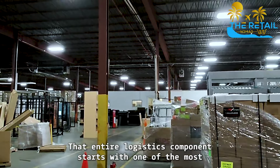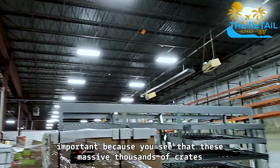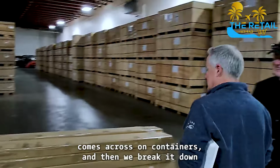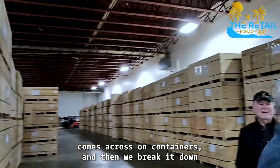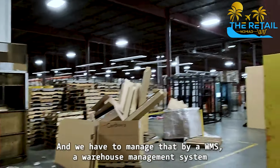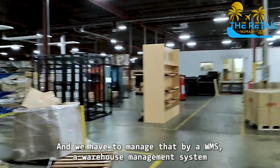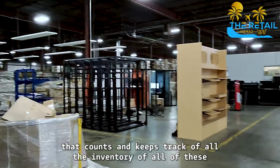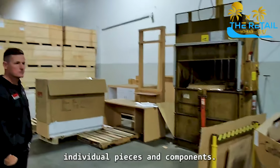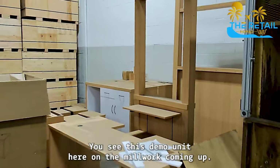That entire logistics component starts with one of the most important, because you see these massive, thousands of crates come across on containers, and then we break it down individually once it's in a warehouse environment, and we have to manage that by a WMS, a warehouse management system that counts and keeps track of all the inventory of all of these individual pieces and components. You see this demo unit here on the millwork coming up.